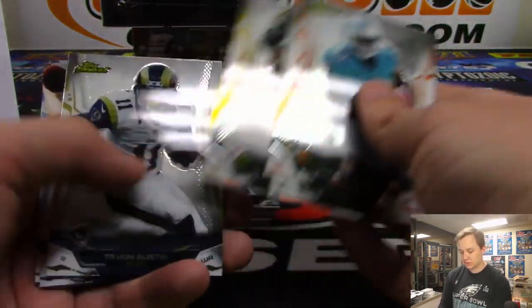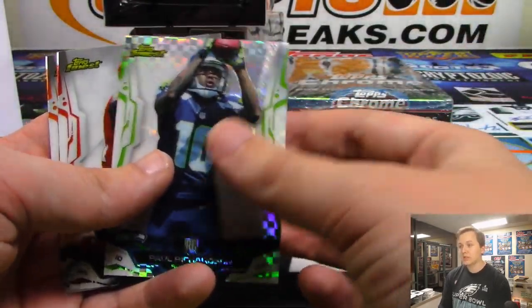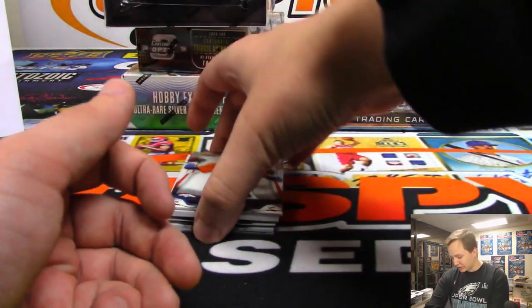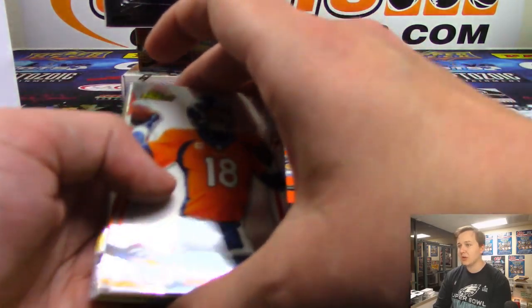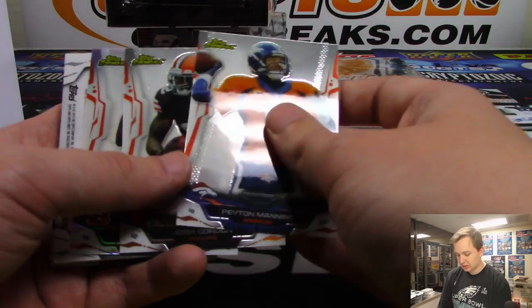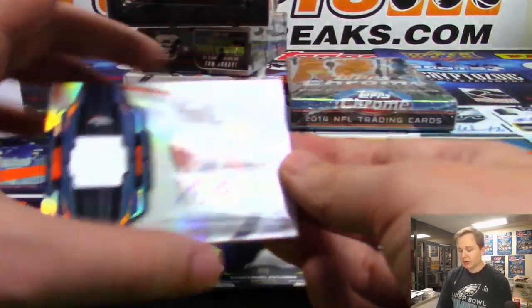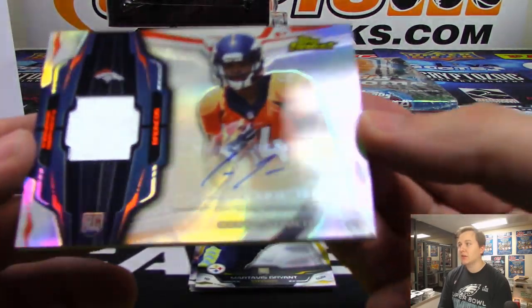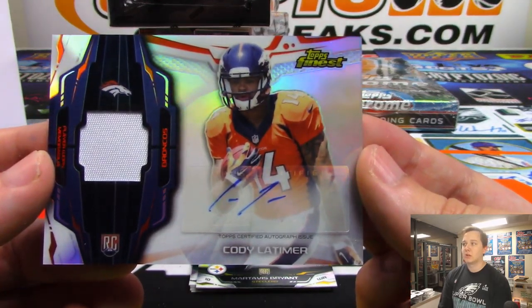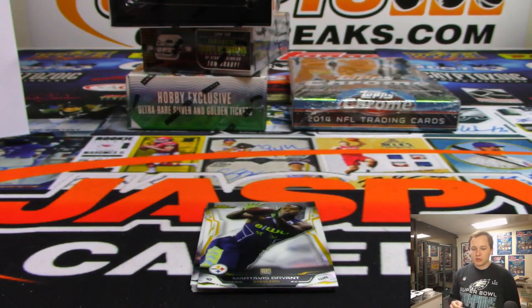There's a die cut. Bishop Sankey. There's a Luke Kuechly refractor for the Panthers. Eddie Lacy, Fantasy's Finest. Paul Richardson. Oh yeah, nice catch, Matt. That Forte was number 22 and 99. That's his jersey number, yeah.